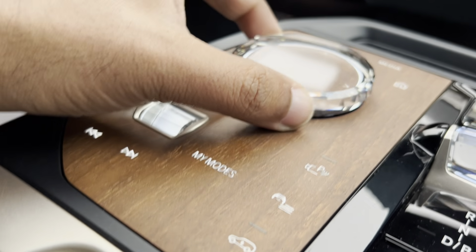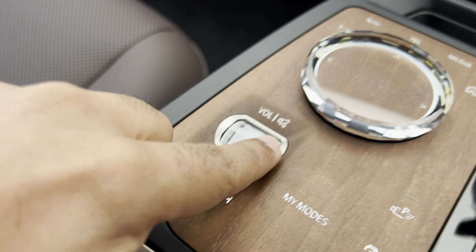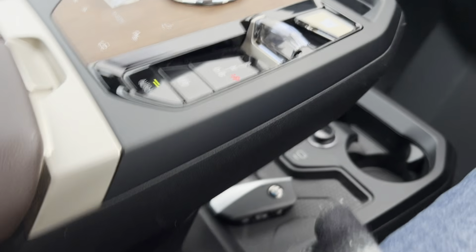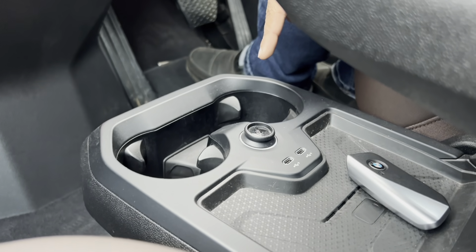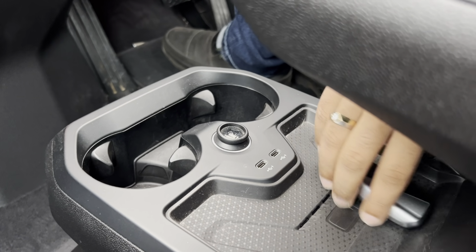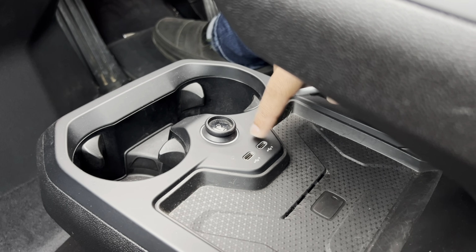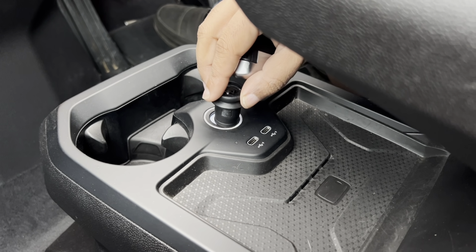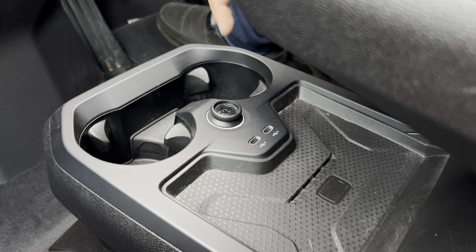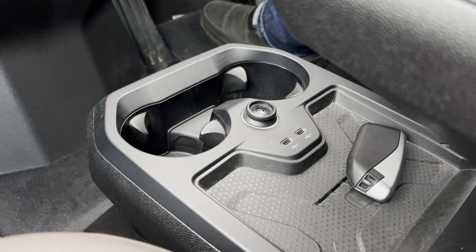You've got these nice crystals for your iDrive rotor as well, and for the volume rotor as well. And luckily you've got a good amount of space at the bottom, perhaps 2 cup holders and a place to wirelessly charge your mobile phone. You've got 2 USB ports as well. These are USB-Cs, and you've got the 12-volt socket to put in your accessories or high capacity charging.